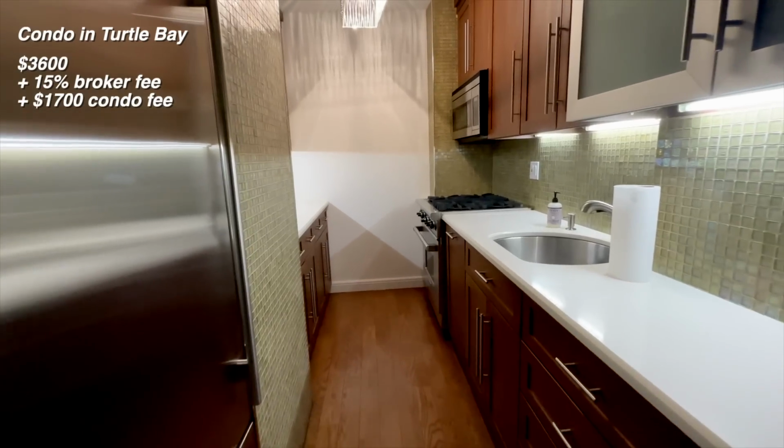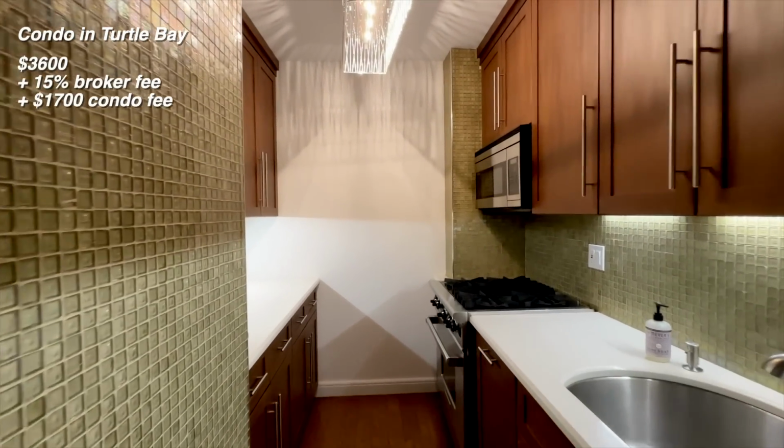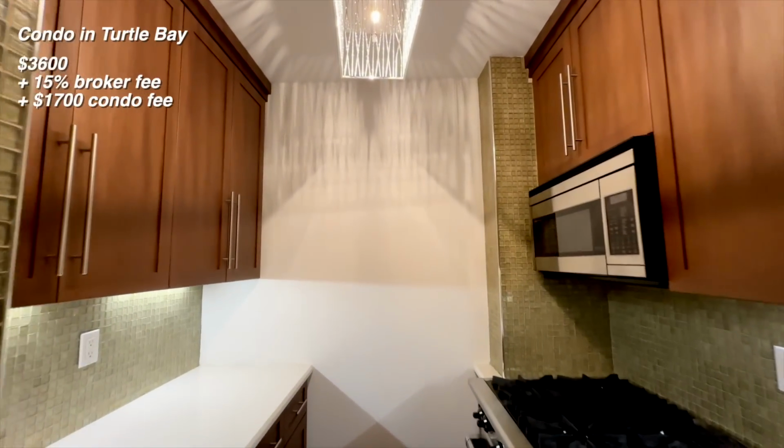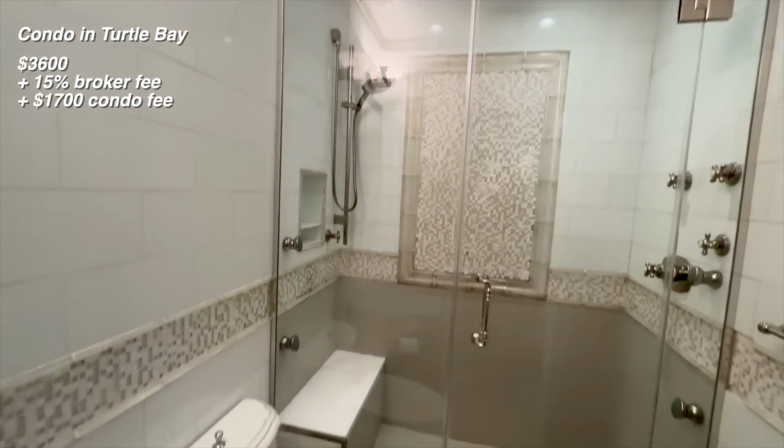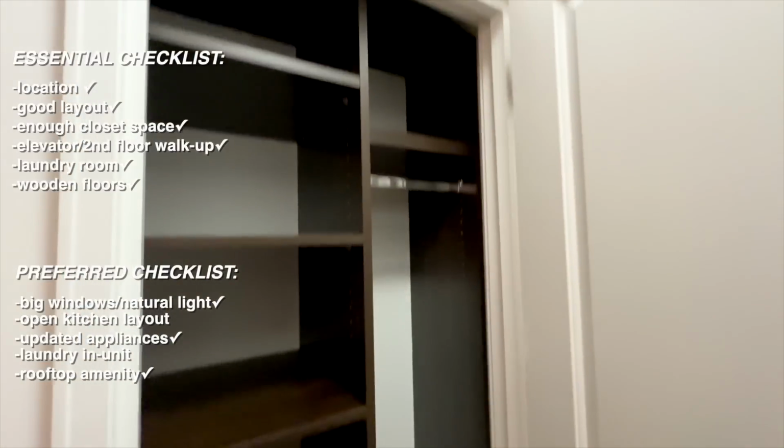The kitchen was fully renovated with a very nice modern backsplash, and it just looked very high-end. The bathroom tiles were a little bit older, but it did have a new shower stall, and there was also a closet right next to the bathroom.